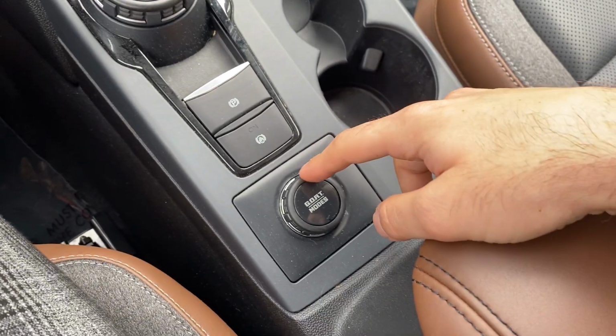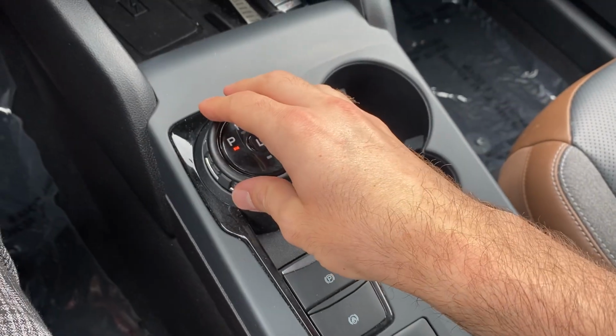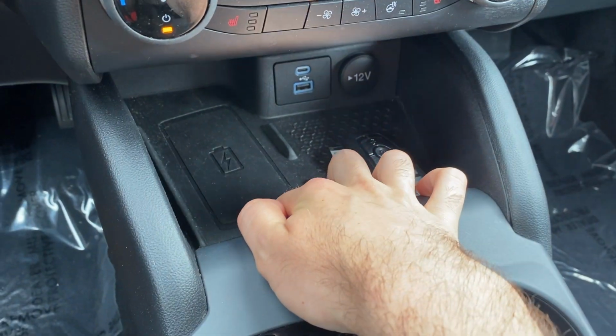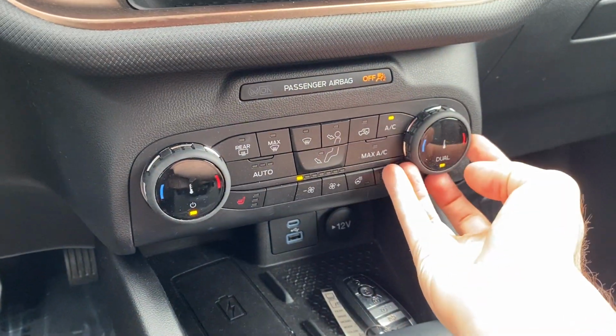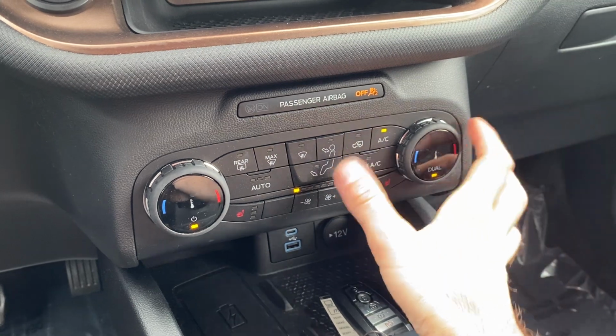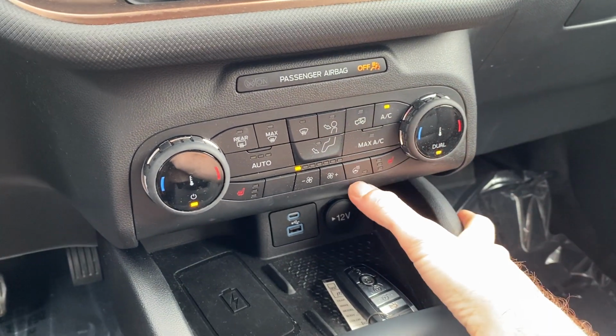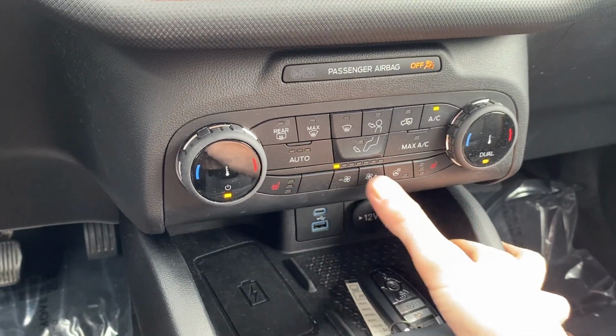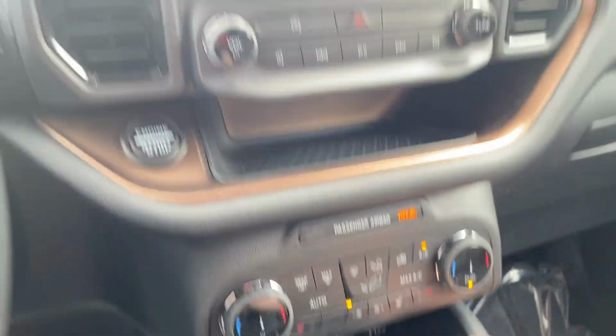Going down here are going to be your different drive modes. Obviously, this is your gear selector. You'll see some USB ports down there and a wireless charger standard. Dual zone climate, so it just means you and your passenger can set 2 different temperatures. And you'll also see right here that yes, it does have a heated steering wheel on top of heated seats. So heated seats and a heated steering wheel.